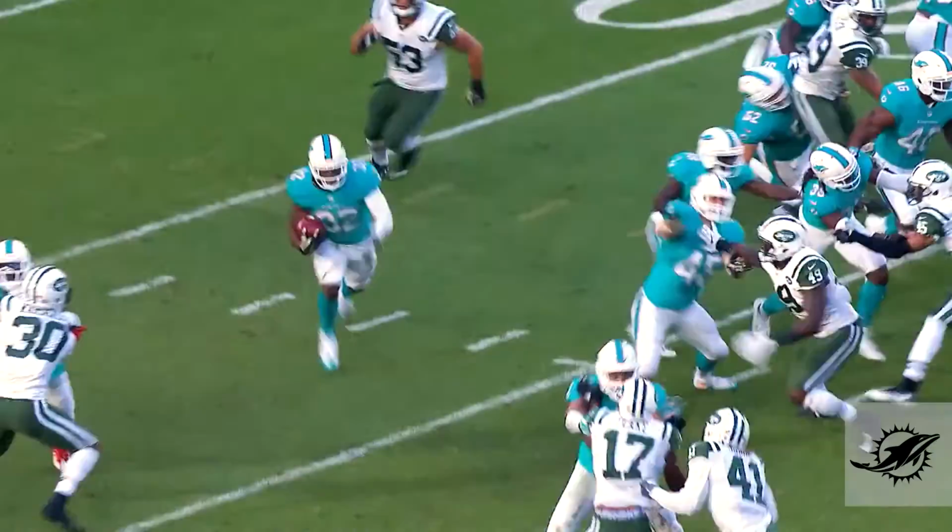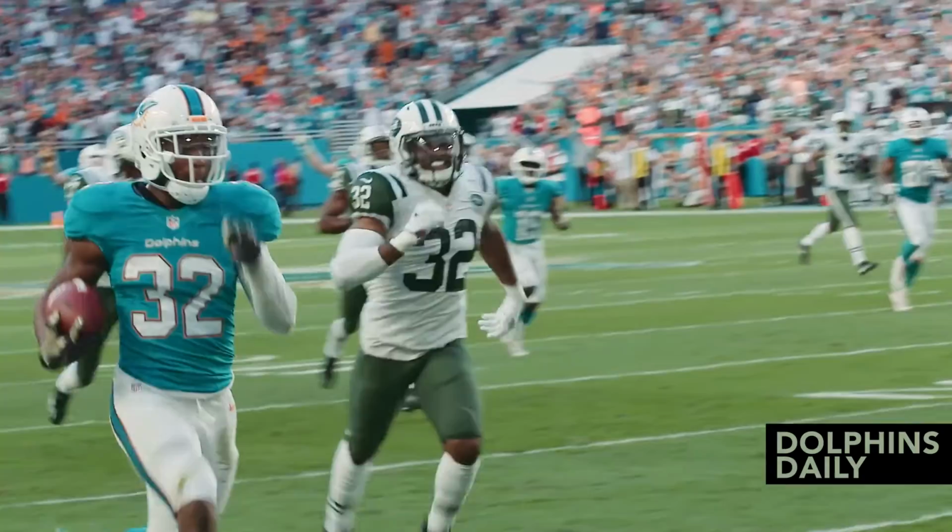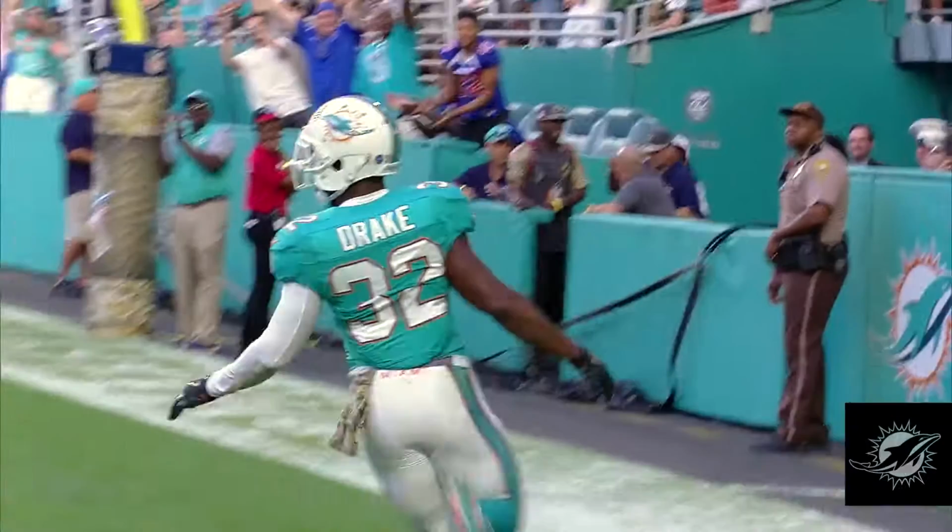Drake to the 20, 25, breaking through and up the middle. Drake, midfield, and he could go. 10, 5, touchdown Miami. Touchdown Dolphins.